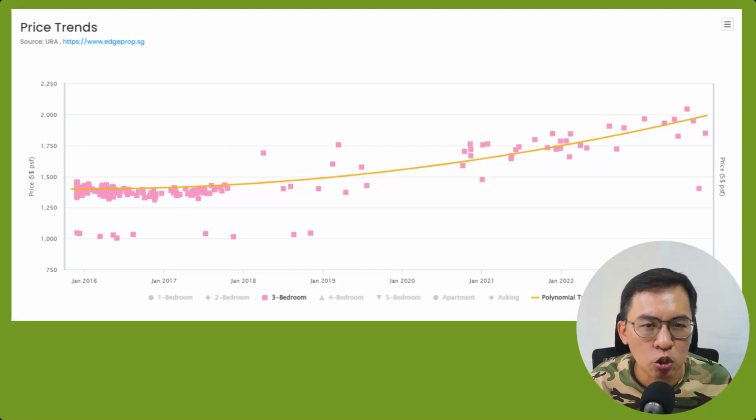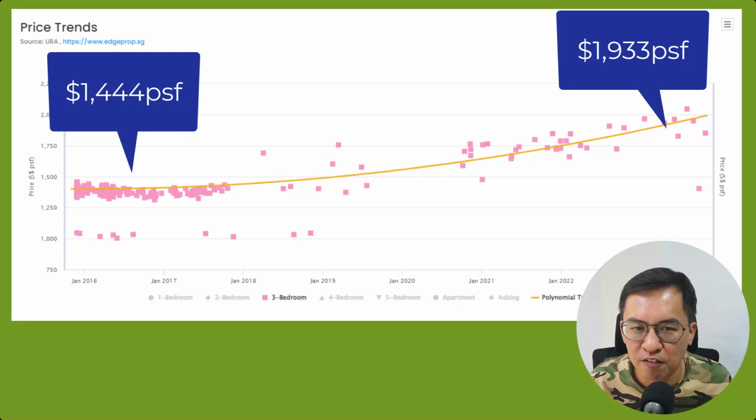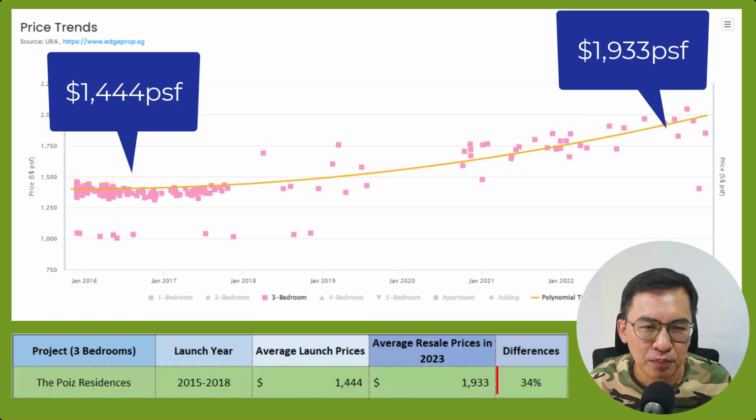I've averaged out the 3 bedroom transactions over this period, and the average price is 1444 PSF. Similarly, I averaged out the 3 bedroom transactions in 2023, and the average is 1933 PSF. This means this is a 34% difference. Does it make any sense to you? Definitely not. Let's compare another comparable property to have some perspective.